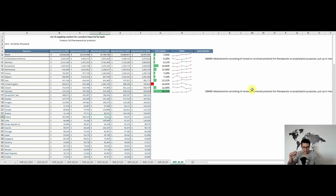Here we have the last chapter for the import flow, which is chapter 30. And as in the case with the export flow, these two performed pretty well, and we see almost an 8% increase in imports relative to 2019, bringing the total value close to $17 billion, with the United States, Germany, and Switzerland being the top 3 trading partners.